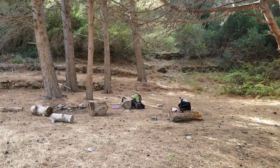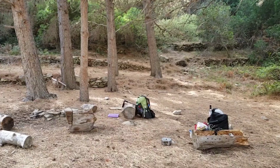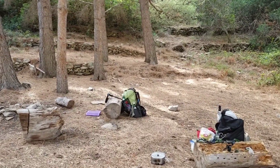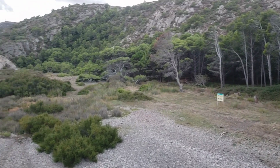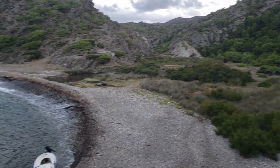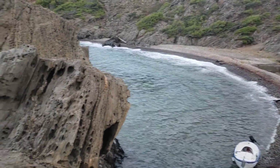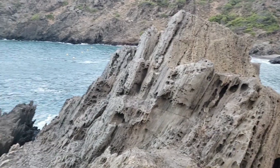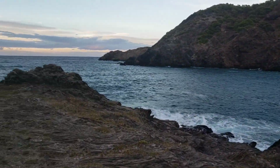You don't even see any mosquitoes. Oh, this is a really nice campsite. A little windy here, but it's fairly well protected. Enough wind to keep the condensation off. But now we're camped in the trees over there. Oh, it's pretty fabulous here. Somebody's boat's moored down there. And then looking out at the expanse of the Mediterranean.